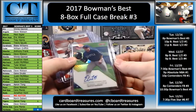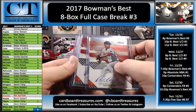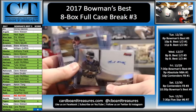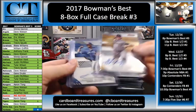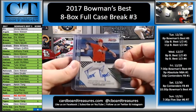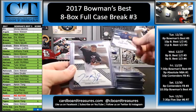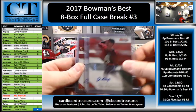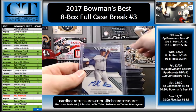This one is 23 of 99. Ronnie Raudis, Red Sox. Jeter Downs, Reds. Brendan McKay, monochrome, auto, to 125, going to the Rays. Shane Baz, Pirates. Lourdes Gurriel Jr., Blue Jays. Trevor Rogers, Marlins. PJ Conlon, refractor auto, Mets. Nate Pearson, Blue Jays. Michael Kopech, White Sox. John Duplantier, D-backs. Pavin Smith, D-backs. Clark Schmidt, refractor auto, Yankees.